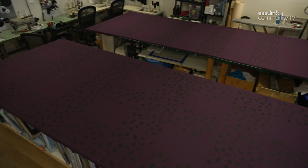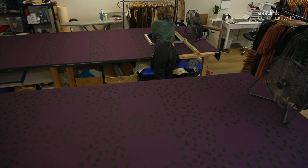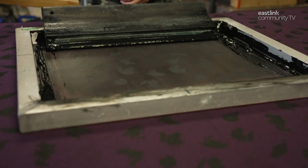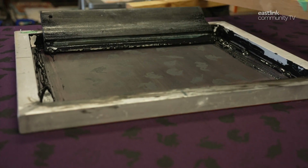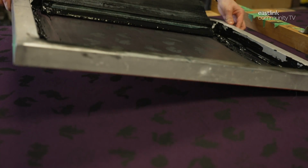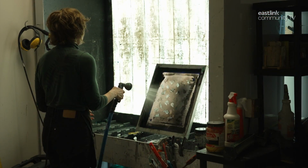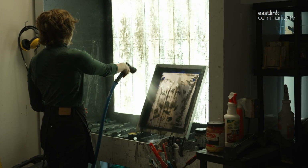B and D gaps on the second table are screen printed next. If the ink pools, it's spread with a spatula. This entire process is repeated for the empty alternate rows. After the last gap has been printed, the screen and squeegee are taken to the booth to save unused paint. Then the screen is cleaned.